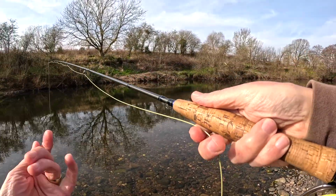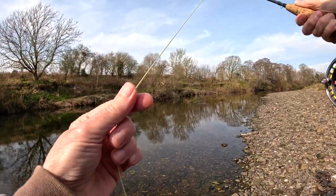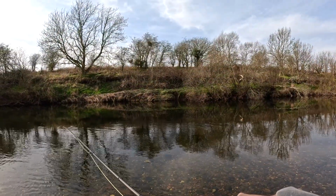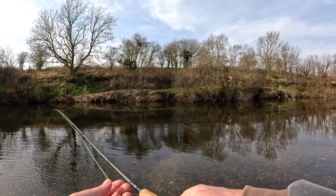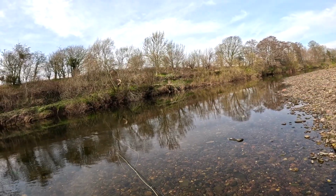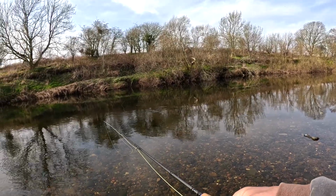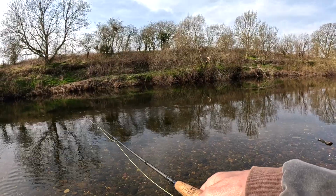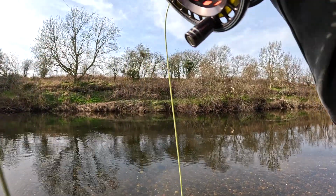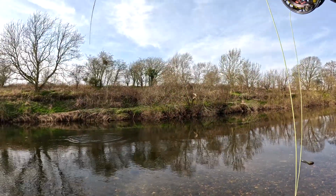Okay, I think we blew our chance with the rising fish, so I've got the nymph back on just below the dry, and I'm just going to work my way up. There we go. That's a good trout, good fish. Hope this stays on.